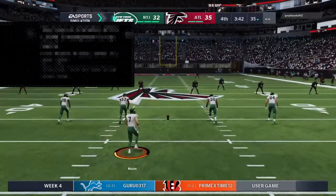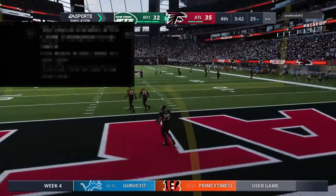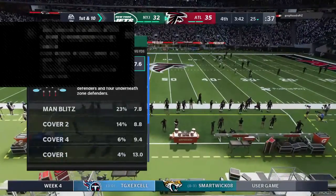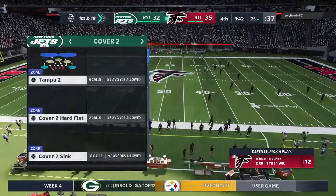So just a 3-point game away. And a fair catch signaled for and taken successfully. The Falcons take over first and 10 at their own 25-yard line.